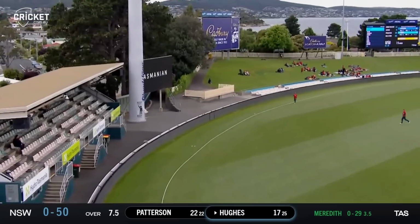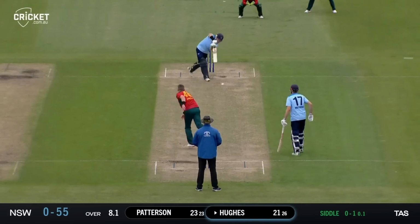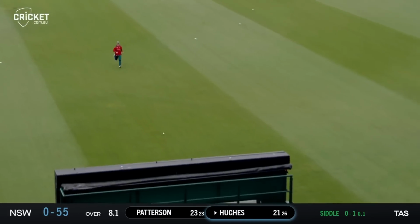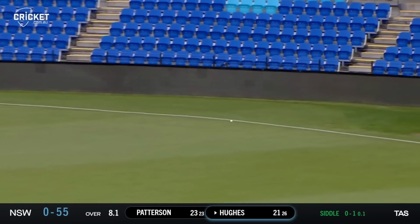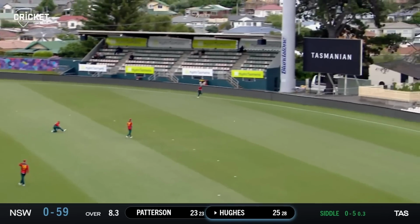It was an old-fashioned, wasn't a sandwich. It was almost a 56 degree. Full delivery from Siddle, driven down the ground. Nice timing. I think there's enough there that'll roll over quite comfortably. Siddle now cutting away, and that'll be a boundary.